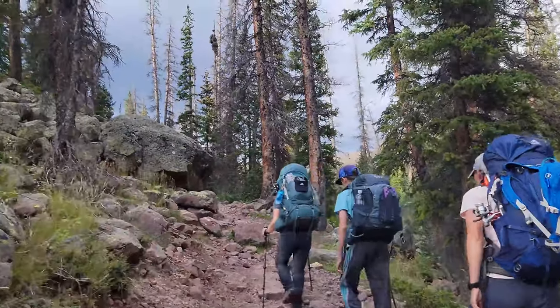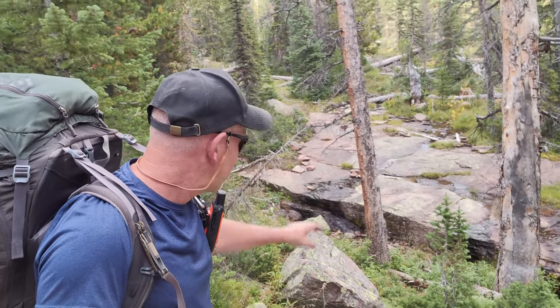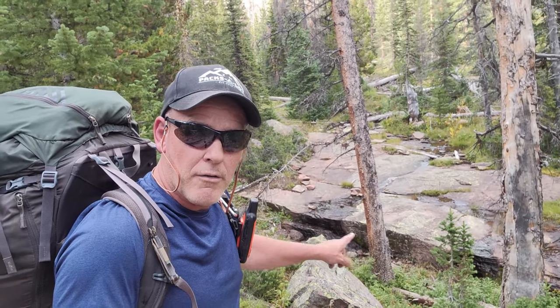All right, about 3 miles in. Woo-hoo! All right, it's been 2 months since we've been up here last, and our little waterfall rock right here, it's almost dried up.